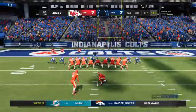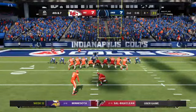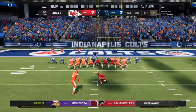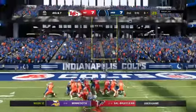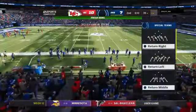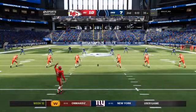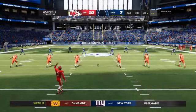So on 4th down, Mahomes off, Harrison Butker on for the Chiefs field goal. From the left hash, a chip shot here. Butker's kick here is good. And they take the lead here now at 10-7. So the turnover leads to points as they add 3 there.